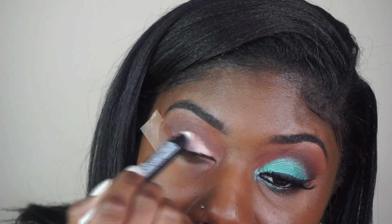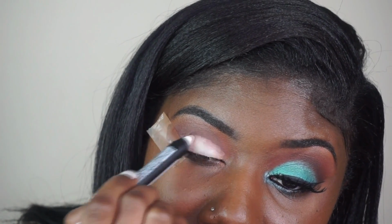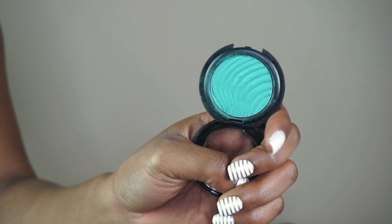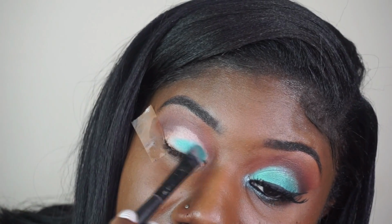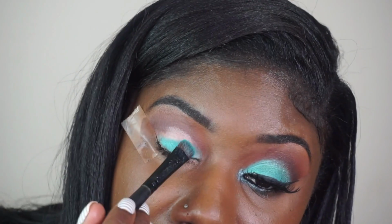But yeah, I just blended that out, and then I'm gonna go back in with this white eye pencil again and just reapply that to my mobile eyelid because I lost some of that color. Now going in with this Flormar eyeshadow in the color Dark Emerald. I'm just gonna take this and pat it all over my mobile lid.